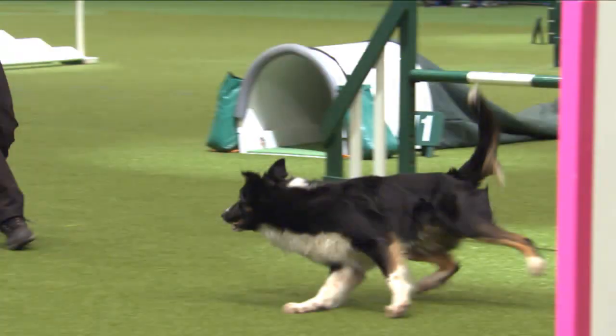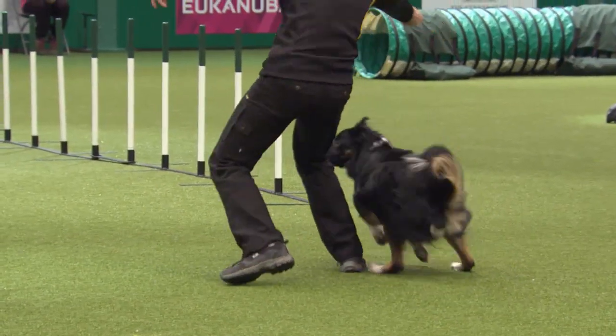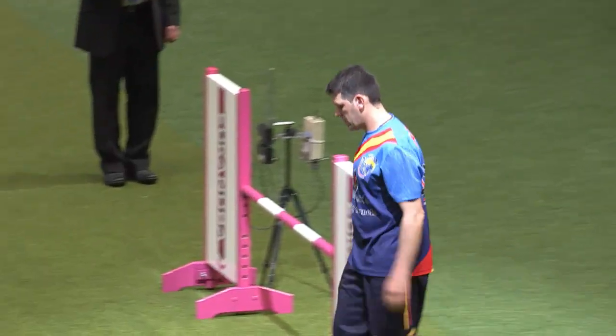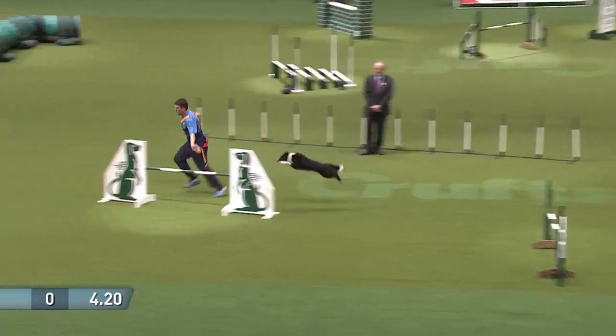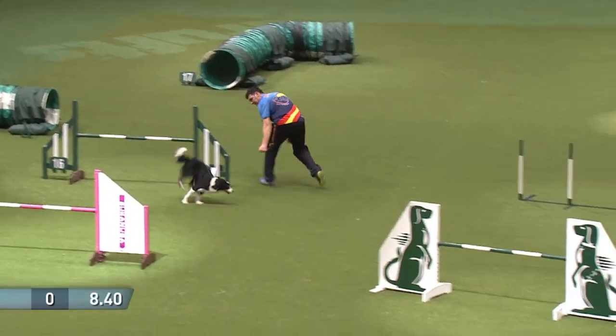16th, we've got Julio Frere from Spain, working Zika, border collie, 3 years of age. Julio is 2nd in the national championships, MIDI, 3rd in the world champs, and so on. Okay, I'm going to watch because I do like foreign handlers. They all handle different. Everyone has their own. Not that the UK all handle the same, because we don't.